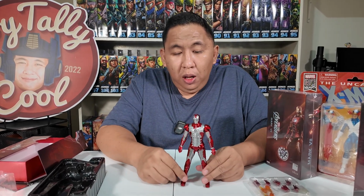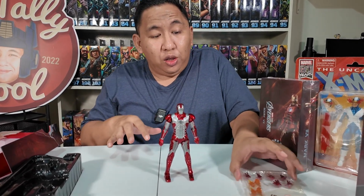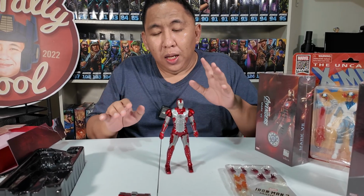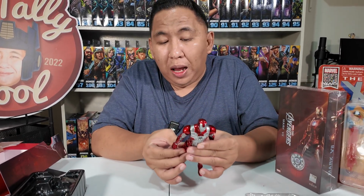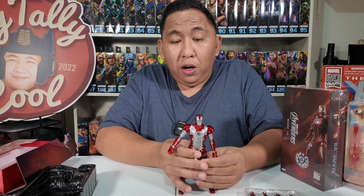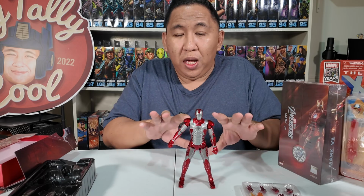Okay, right out of the box, as always, the box, the packaging, the extra accessories, ZD Toys just impresses. 4 out of 5. Easy 4 out of 5. Playability, except for that loose hinge, I don't know if that's how it's supposed to work. Really, I'd still give it a 3. Because you can put him through different poses, you have different hands, you have blast effects.